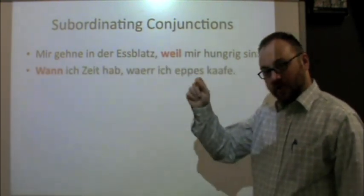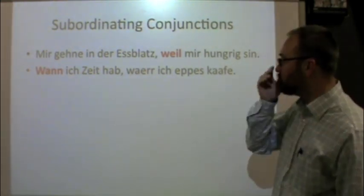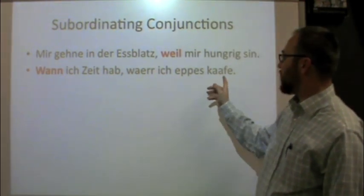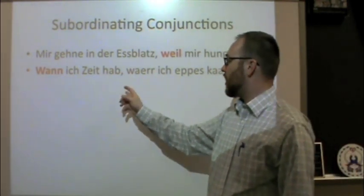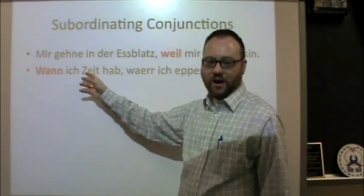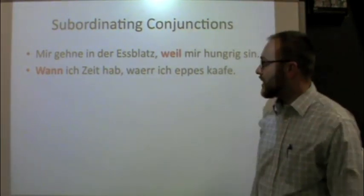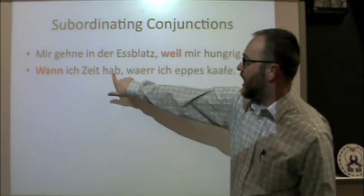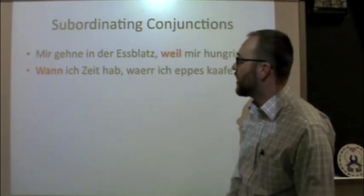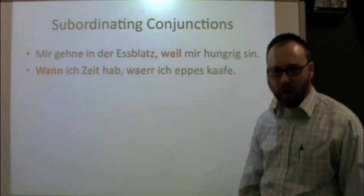Here's one where the subordinate conjunction comes first. Now remember, what happens? The two verbs have to come into the middle and kind of meet up. Wann ich Zeit hab, comma, wer ich etwas kaufe. If I had time, or when I have the time, I will buy something. Now notice, our conjugated verbs are in the middle, hab and wer, separated by the comma, because that separates the two clauses, and we start with our subordinating conjunction. Wann ich Zeit hab, wer ich etwas kaufe.